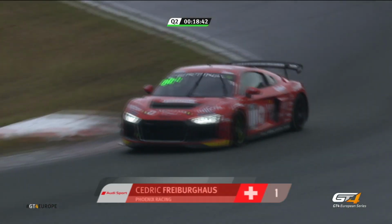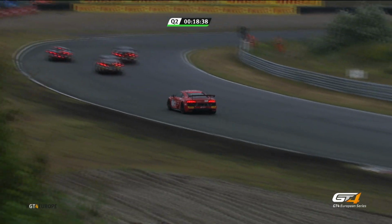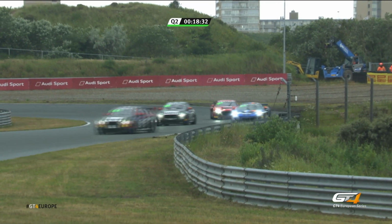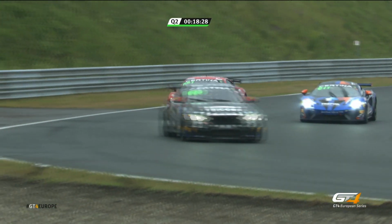The number one Phoenix Racing Audi, very strong in the hands of Nikolai Moller-Madsen, and now it's the turn for Cedric Freiberghaus, the Swiss racer. See what he can do. They've not won a race this year, but they've had a second, a third, a fourth, a fifth, a 10th, but unfortunately 3 retirements as well.